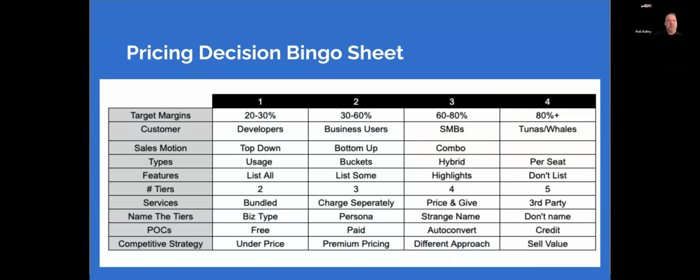So continuing on, I put this rather ugly bingo sheet together. This is mostly just to give folks an idea that for every single category of how you're thinking about pricing, there's a bunch of different options, including options you haven't thought of for things like POCs if you're going to be forced into doing them. I personally have my particular preference, but it's a great, very structured way to go through your options between co-founders, or between the co-founders and the growth and go-to-market folks.